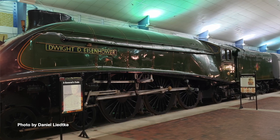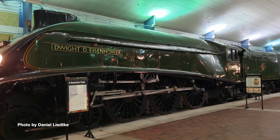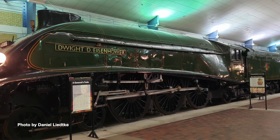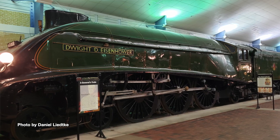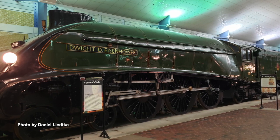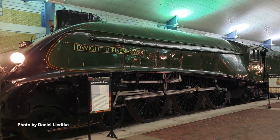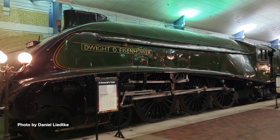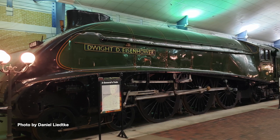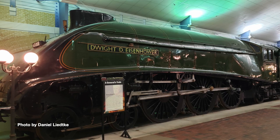So can you tell me a bit about the history of the A4 Pacific Dwight D. Eisenhower? Sure. The Eisenhower, Dwight D. Eisenhower locomotive, it's actually a British locomotive, so it's really unique that we have it here in the States, here in America. And it was built in '37. It was built at the Doncaster Yards in England, and it was run on the London and North, or excuse me, London and Northeastern Railroad.